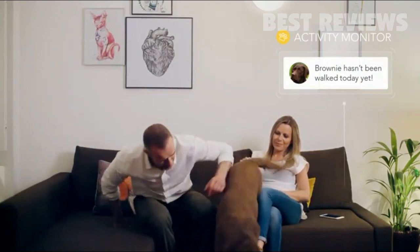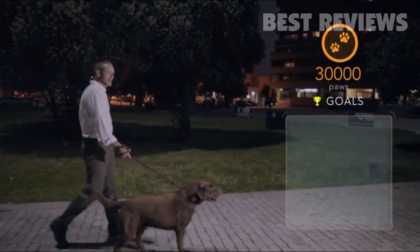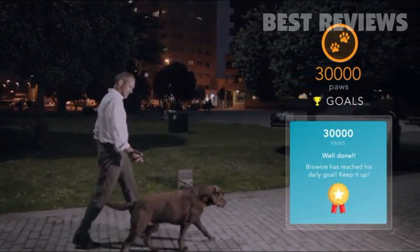Findster Duo Plus is the only GPS pet tracker to allow true real-time tracking. But it goes beyond that. It also tracks your best friend's all-day activity, providing you with key data to make sure their needs are always attended to.